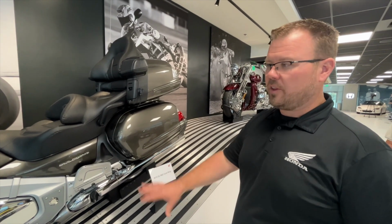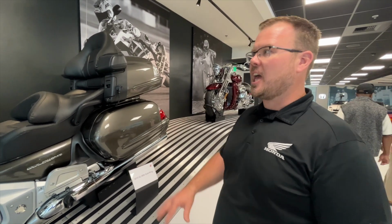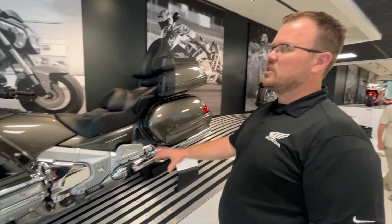The engine, torque of the motor, really easy to ride all day, or even just back and forth to work. A lot of customers do all of those things with it. And even to today, with the more modern version of the Goldwing, it still is the pinnacle of touring bike and technology, what you can do to it and bring to it.